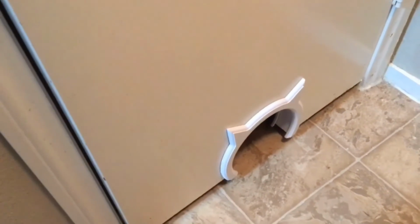Okay, guys, the last thing I wanted to show you is when we first moved in, we got this door, like, cat cutout so the cats could go in and out and we could keep our door shut. So that's what that part looks like. And then the back has the tail.